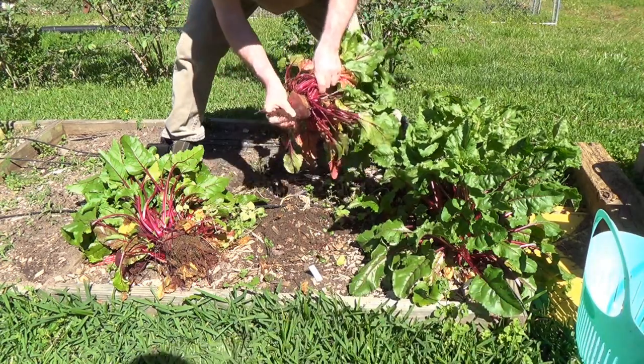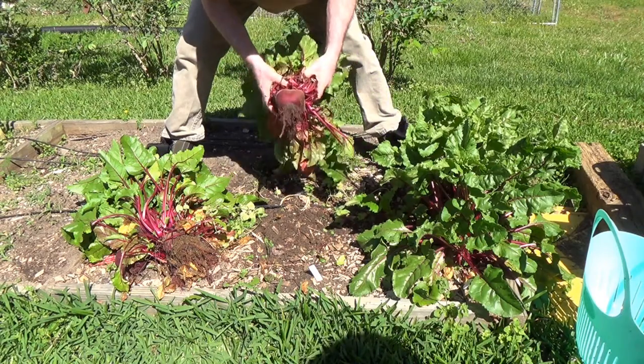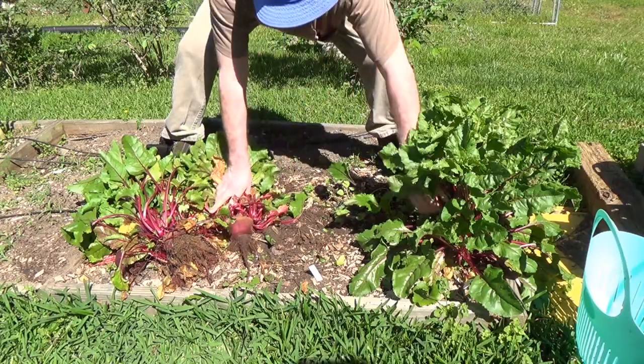Chris cooked this up with some horseradish and whatnot. There may be a video up on it. But I'm telling you, it's something to eat. I can't believe that. That's got to be the biggest beet ever.